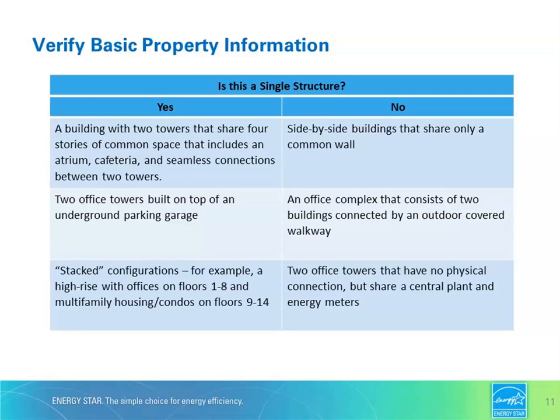Stacked configurations, such as a high-rise with offices on floors 1 through 8 and condos on floors 9 through 14, that would be considered a single structure. Even if they have separate entrances and separate ownership, these share a footprint and are structurally the same building, and thus would need to benchmark and certify as a single structure.